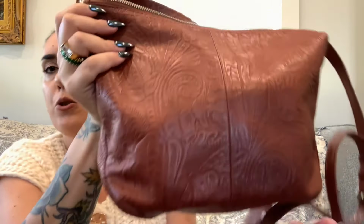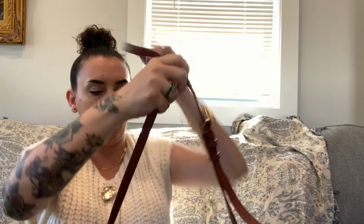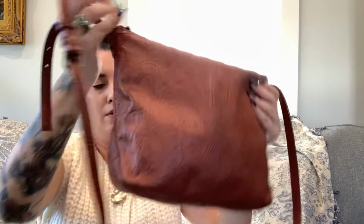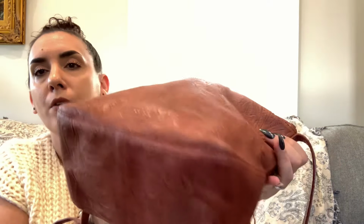Okay, next up we have American Leather Company in a gorgeous brown tooled or embossed leather bag. This is a crossbody, will stay crossbody, can be adjusted, not removed, antiqued gold tone hardware. It is a small to medium size. Same on both sides. One has the American Leather Company heat embossed. It is in excellent condition all the way around.